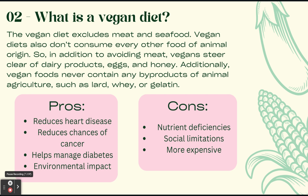Some cons is that you can have nutrient deficiencies, meaning that you may not get all the vitamins that you need as you would get in meat. So you would have to make sure that you're getting enough vitamin B, you're making sure you're getting your folate. You just have to make sure you're getting all the key components of a good nutrition.